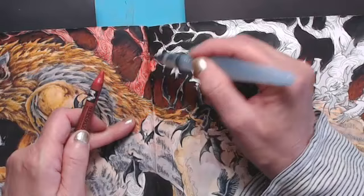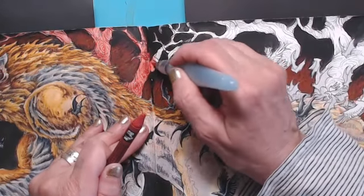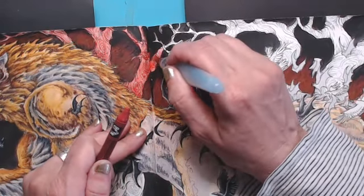And see, one of the things about paint or any kind of water soluble medium, you can get in the ditch there of your book.